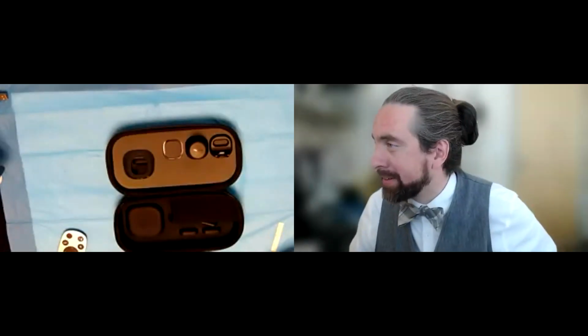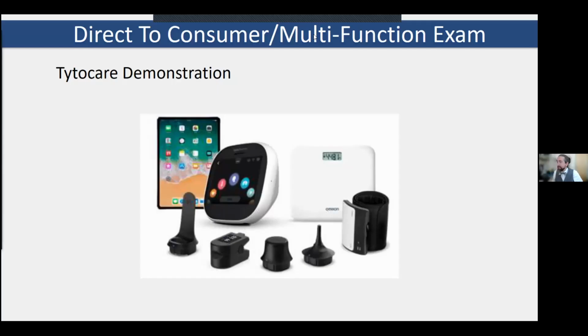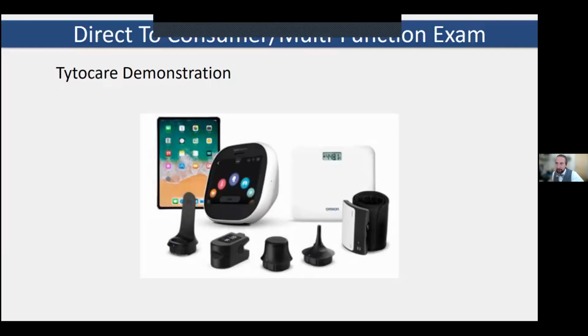All right, so let me see if I can get the right screen sharing again here. All right, so Jordan, can you confirm that we are seeing the share on your side? Yep, it's up. Great.